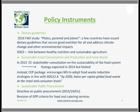In Europe, discussion around sustainable food systems has started already in 2011. And in 2013, the European Commission started a stakeholder consultation on the sustainability of the food system. This consultation was supposed to result in a communication proposal or a strategy that was expected to be adopted in 2014. And it was supposed to be on sustainable food consumption and sustainable food production. But unfortunately, this proposal was never adopted, and instead the European Commission decided to focus on food waste and to address food waste in the circular economy package.